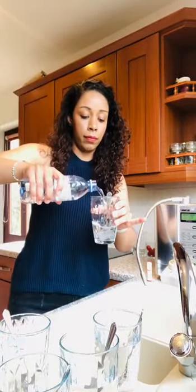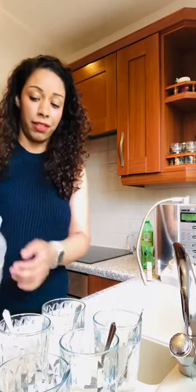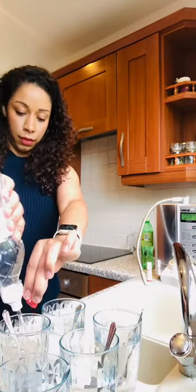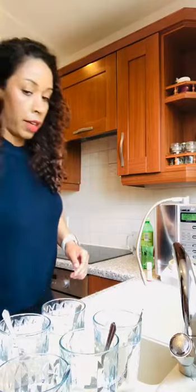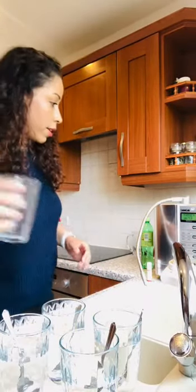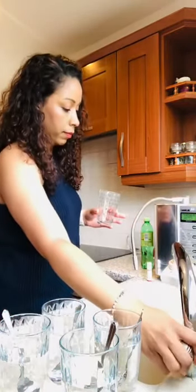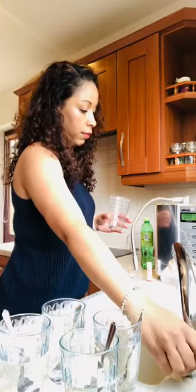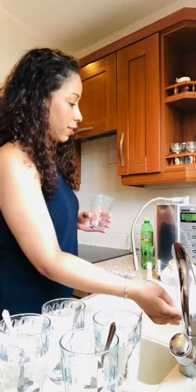Evian. And Volvic with a touch of fruit. Okay, and then lastly we're going to get some water from the actual machine. I'll just let it run cold. I had the hot water on previously, so you can only run cold water through this machine, by the way.